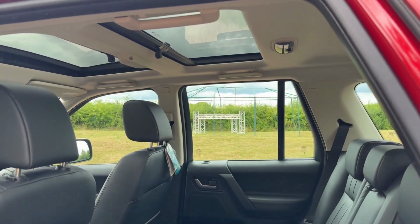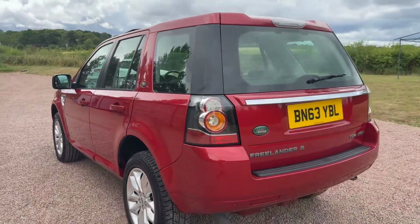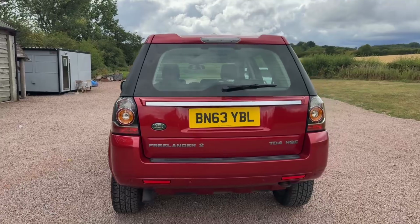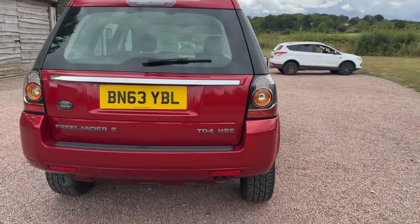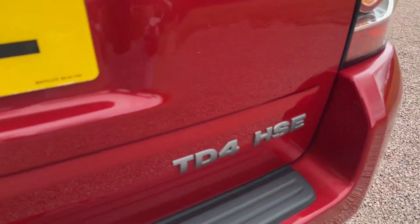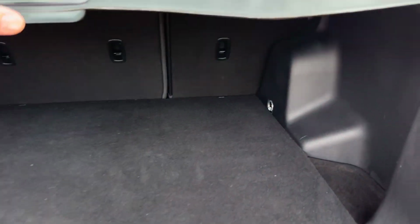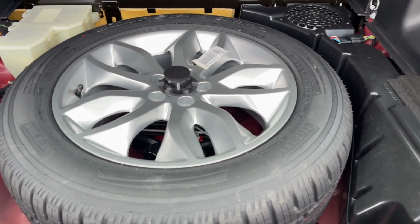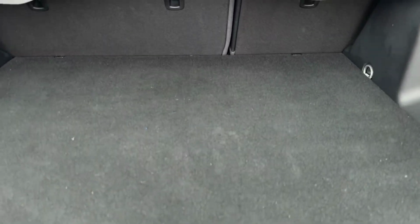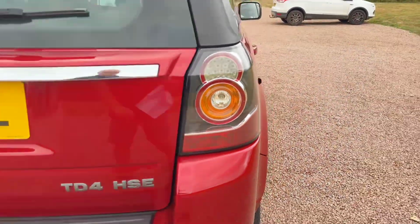Fitted mats in the back there. Parcel, or we call it a load cover. Load cover's in there. It's a hatchback, obviously. Load cover is in there. Boot, lovely and clean. There is the aluminium space saver spare wheel, which was an optional extra with its brand new Pirelli Scorpion tyre. Jacks in there, wheel brace toolkit, alloy wheel locking key, all present and correct.